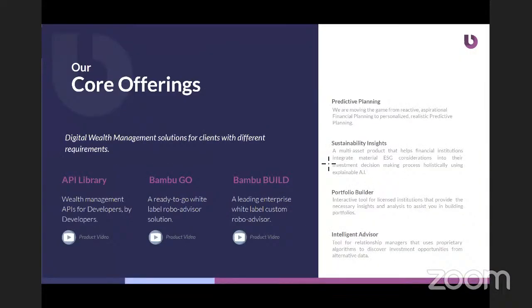What are our core offerings? I think our expertise is obviously in the robo-advisory space, but we package that in 3 different buckets. Bambu Go is a B2C white labeled plug and play robo-advisory solution. So all you need to do here is tailor the branding and your investment products, and at the click of a button, you get to launch a robo in any market, right? No customization of sorts in terms of integration, etc.